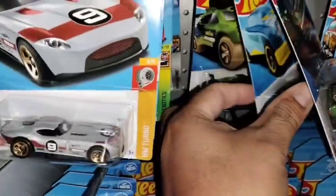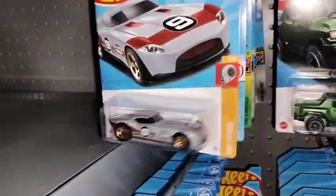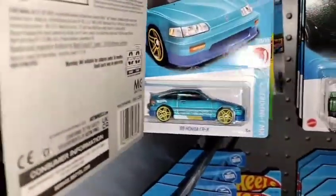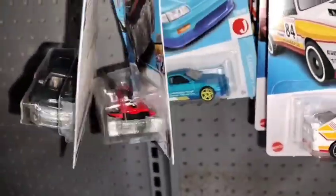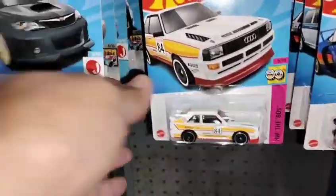Let's see here. I wish that was a Super, but it's not a Super. We've got plenty of those. Love the Lambo in red. Don't need it though. There's another Honda. Oh man, so much stuff.